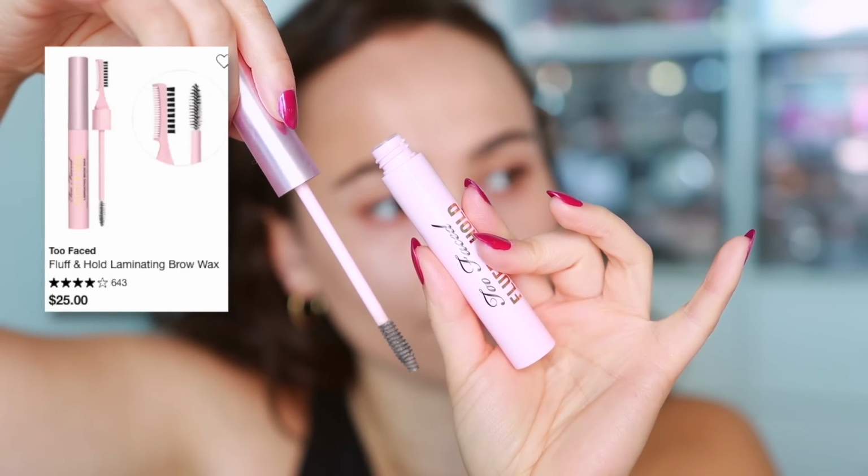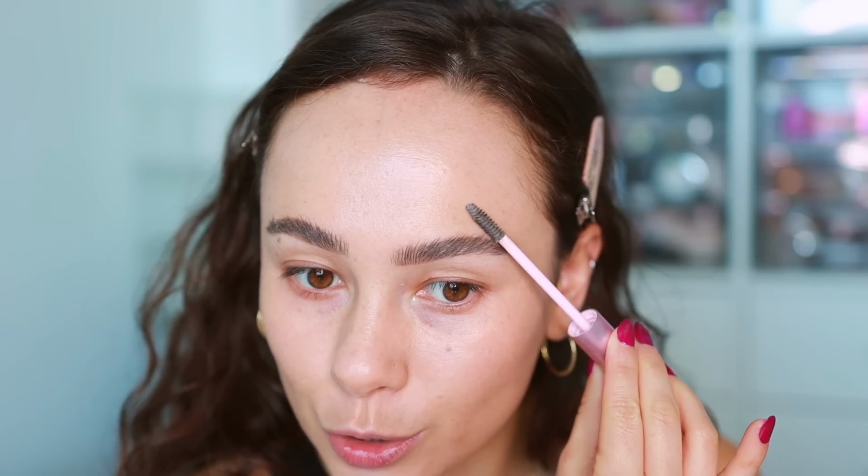You already know where I'm going with this if you've been watching my videos for the last year that this has launched. The Too Faced Fluff and Hold Laminating Brow Wax. This did not get a proper mention in my recommendations, though I did slip in that you should pick it up because it's my favorite brow gel ever. If you have brows that don't like to listen, your brows will listen to this. My best brow days are the days that I use this product. It separates my brow hairs so well to make my brows look thicker. And whatever direction I push my brows in, they're going to stay there for the rest of eternity. This has a strong hold, and I feel like it doesn't feel too strong.